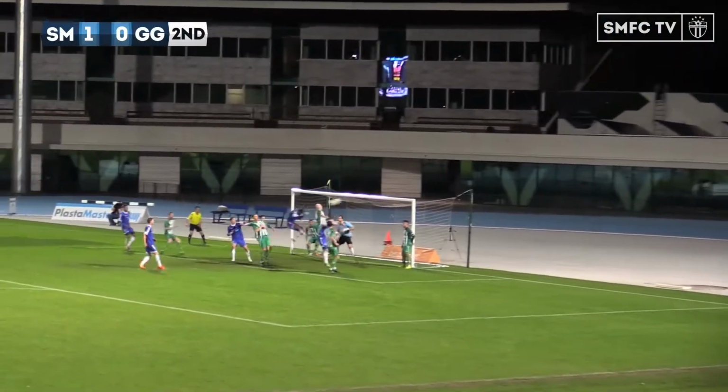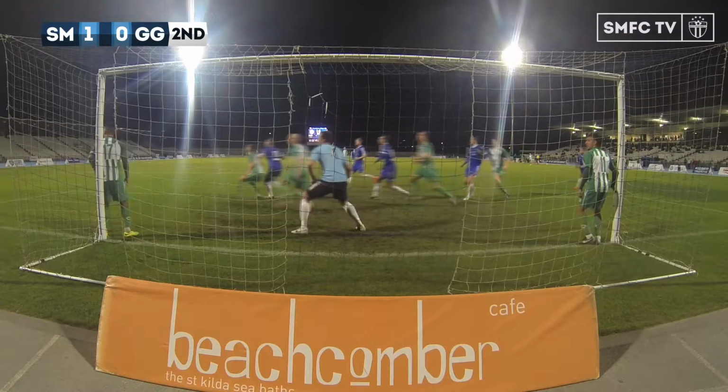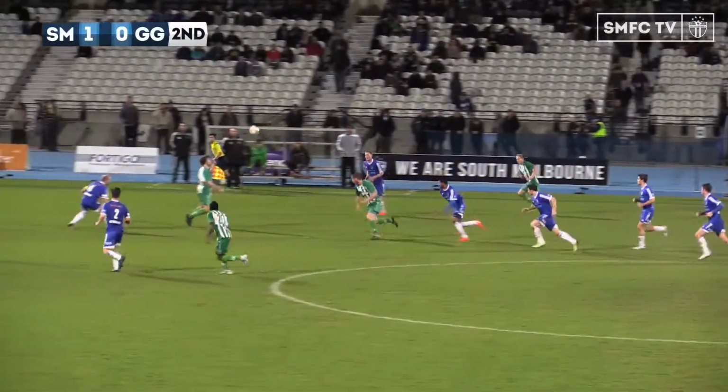Norton whips that corner in, and a good chance for Lucic, but he can't direct his header. Once again, South Melbourne, well, there's a force field on the goal, John. Missing a lot of chances. Another opportunity here for an unmarked Lucic. This time he can't direct his header anywhere near the goals, and it goes well wide.